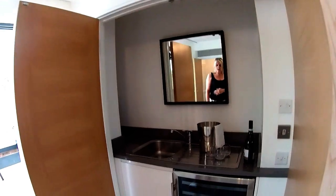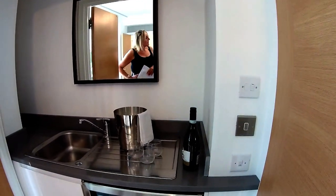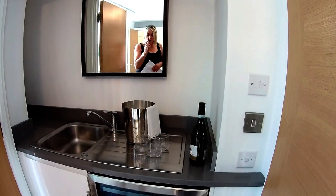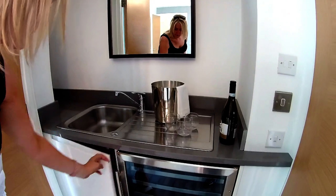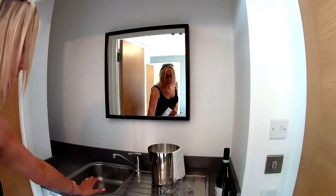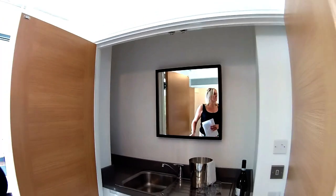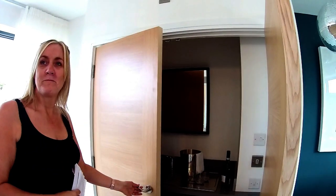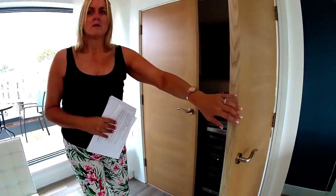So this could be a wardrobe if you wanted to use it as a bedroom. Or it could be your own personal bar. Yeah, so we've got a mini... well, it's not even a mini fridge. That's a wine cooler. Yeah. And that's a sink. Gosh. Nice. Interesting. So why would they need a sink and a wine cooler in a bedroom? Well, you might. Oh, hang on.